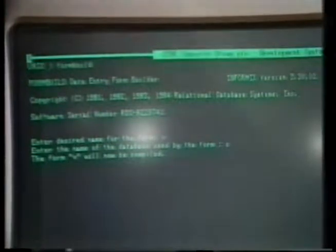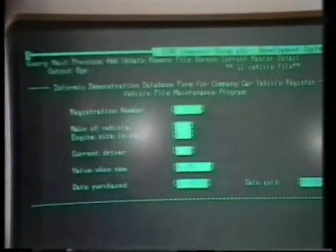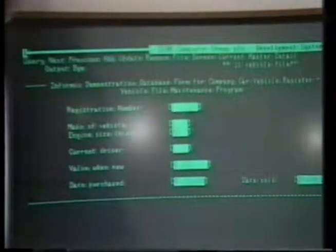Now, I enter the name for the form. I'll call that V for vehicle. And the name of the database, C for cars. Now it tells me it will be compiled. It's compiled for me and it's been completed successfully already. Now it runs and it's produced a blank index card. I can now enter the details for those cars, the owners, and so on.